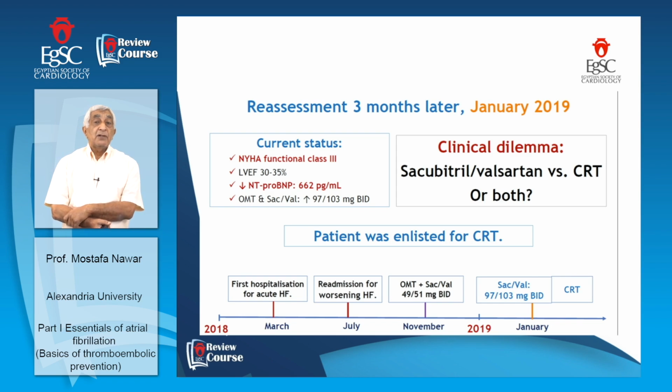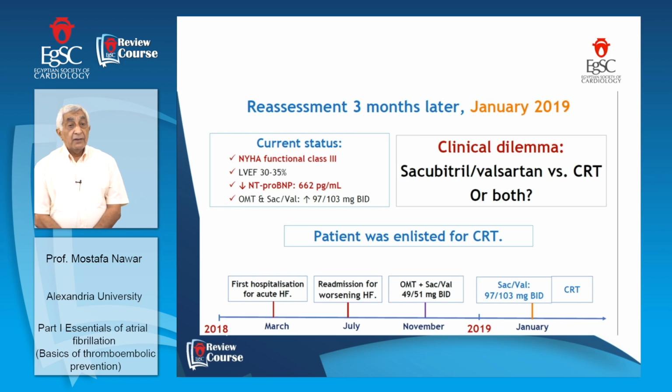And 3 months later, in January 2019, the patient status was as follows. She's still in class 3 heart failure, ejection fraction 30 to 35, and N-terminal pro-BNP 662, and on optimal medical therapy, with sacubitril valsartan increased to 100 dose. Could we add CRT on top of such a treatment? The patient was listed for CRT management.